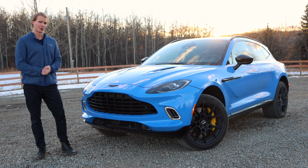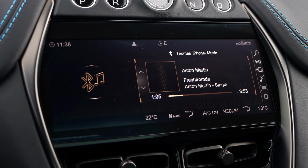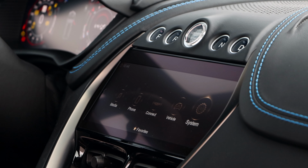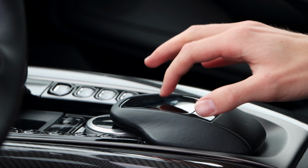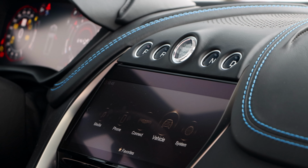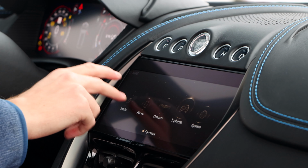So what is it that I don't like about the DBX? I had to do some hunting, but I did find a couple of things. It is getting launched with an outdated infotainment system. Mercedes has already released a newer version that didn't make it into this. Plus, it isn't even a touchscreen. You have to get used to the touchpad and dial, which has gotten easier to use as time has gone on, but I think that it's silly that they ask us to reach up to use the classic Aston selectors, but yet I can't use this as a touchscreen.